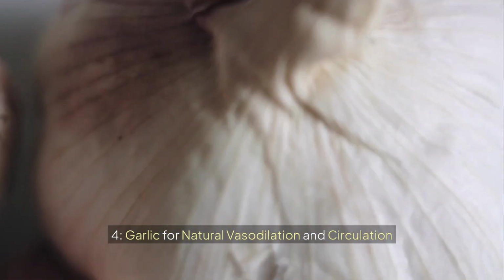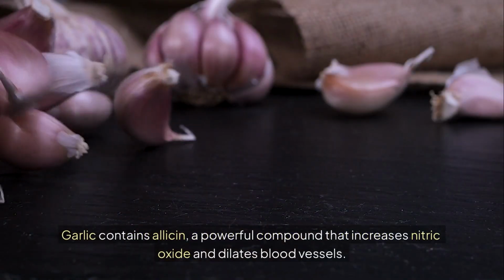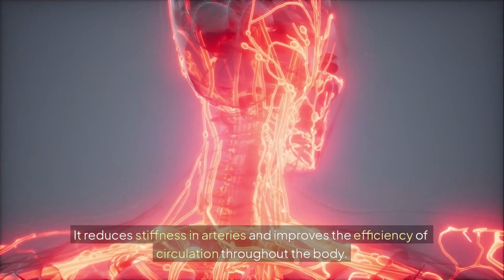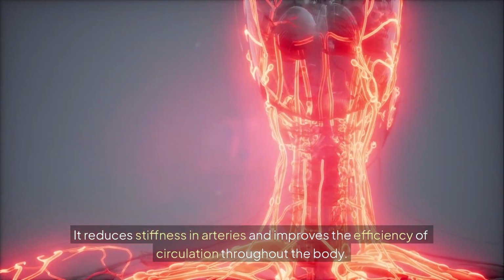4. Garlic for natural vasodilation and circulation. Garlic contains allicin, a powerful compound that increases nitric oxide and dilates blood vessels. It reduces stiffness in arteries and improves the efficiency of circulation throughout the body.